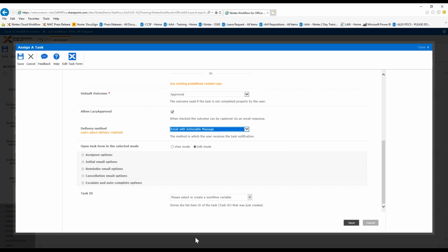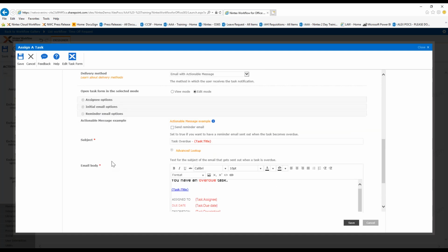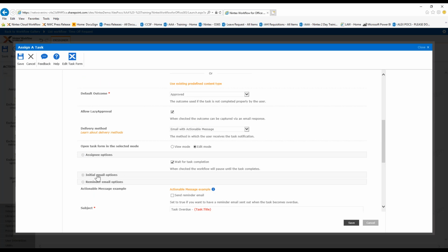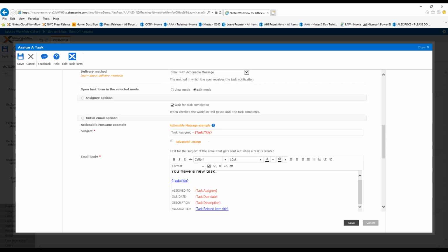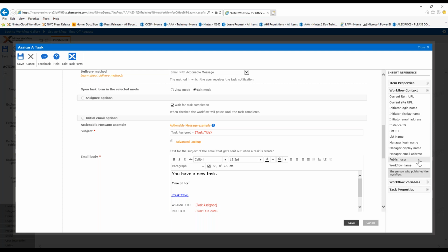What I also want you to know, because most people ask about this in doing these types of tasks, is what about reminder emails? So you also have reminder emails that go out. When we're assigning a task to someone, we get an initial email that's sent out. So here's a task title, and it says you have a task. So one of the things that you can do is that you can put in dynamic entries into the body of the email. I'm going to say time off for, and then you'll notice on the right-hand side I have all these fields. So I put the cursor in the sentence there, workflow context. I want the initiator's display name.